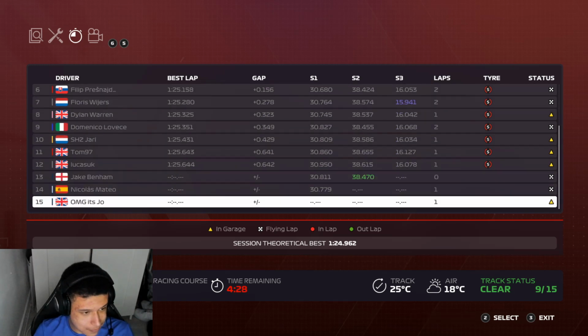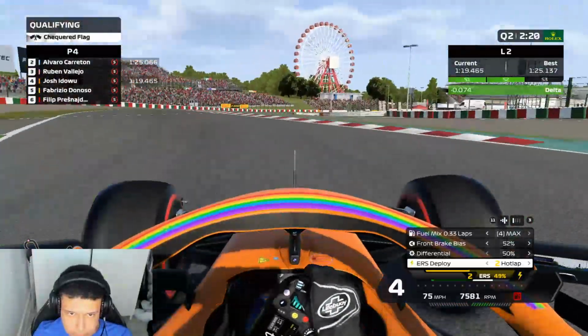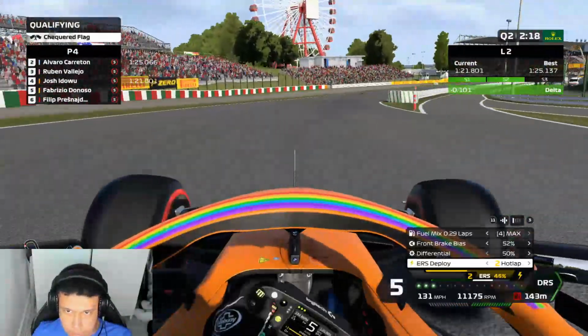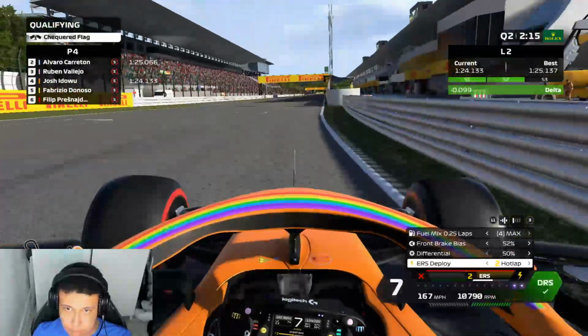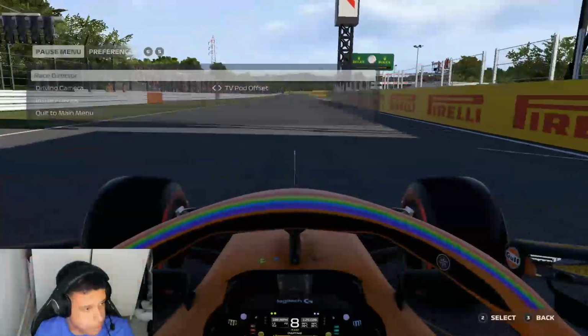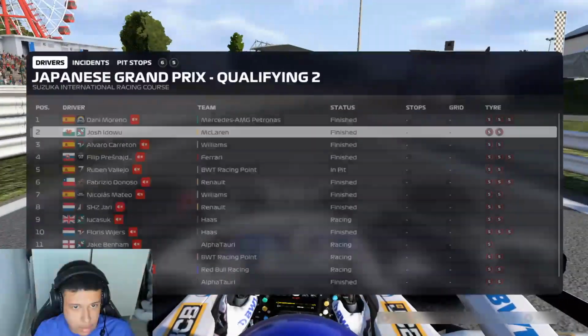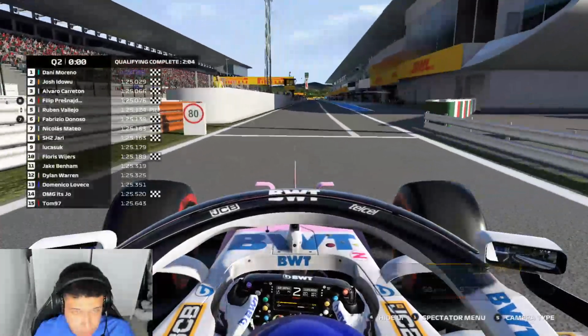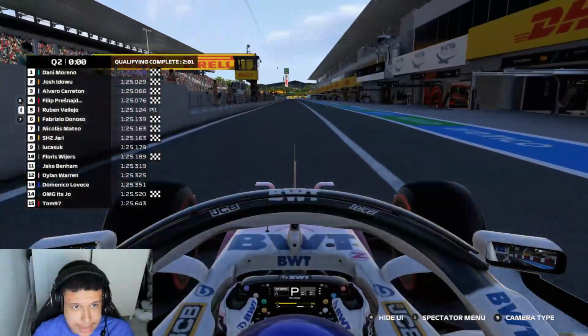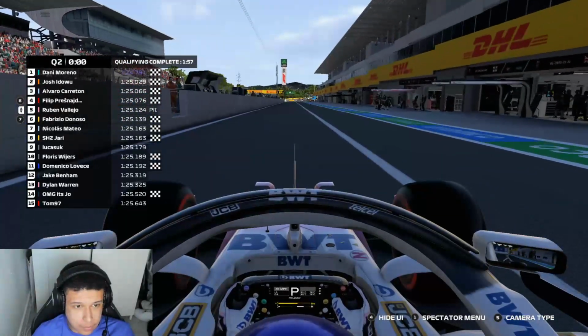But it just gets worse as we go on to our final run in Q2 on a fresh set of tyres, making sure not to completely slide our way through the chicane again. And we're just under a tenth up, or over a tenth now as we come across the line, and we set a 25.0. But as you can see in the top left, Danny Moreno's done a 0.791 in Q2. The next fastest time was a 25.0. So you can understand Danny Moreno has some serious pace.